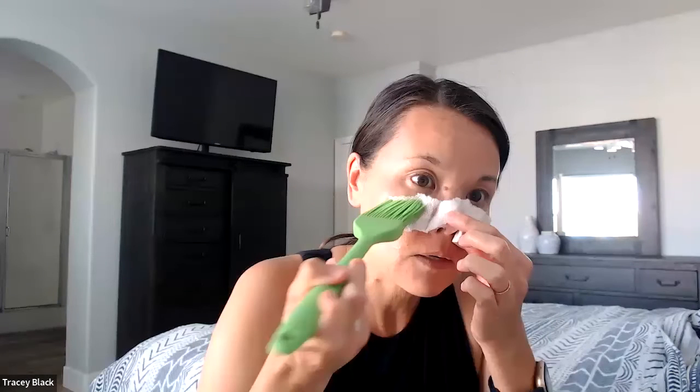And I kind of smell like a salad right now. We're really going to smell like a salad when we add our vinegar hair rinse. So see, you're just kind of putting it all over and it's going to stick on. It's hard for me to do it without a mirror, but this is what you do. So this is what makes it stick on. So just keep doing it.